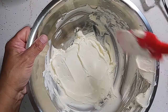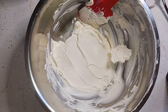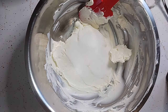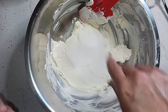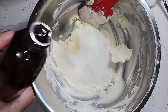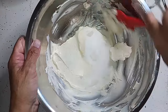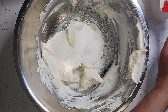All right, I'm going to go ahead and throw some sugar in here. Quarter cup of sugar. So that's quarter cup granulated sugar. And I'm also going to put in a little bit of vanilla. I'm going to use clear vanilla. That way it stays more of a white color instead of a dingy color. I'm not going to measure, just pour some in. And then just get all this mixed up together. Go back to the spoon.